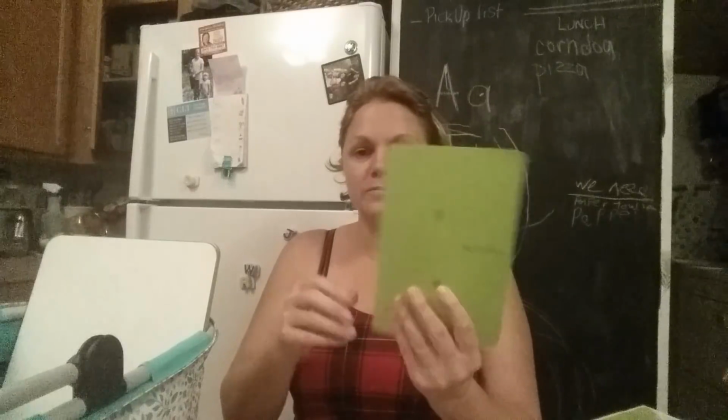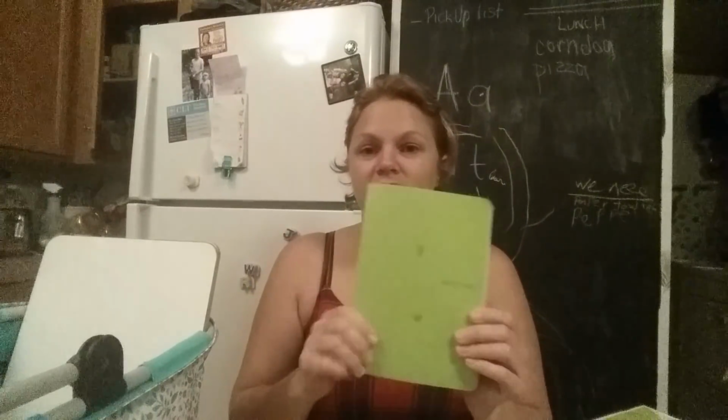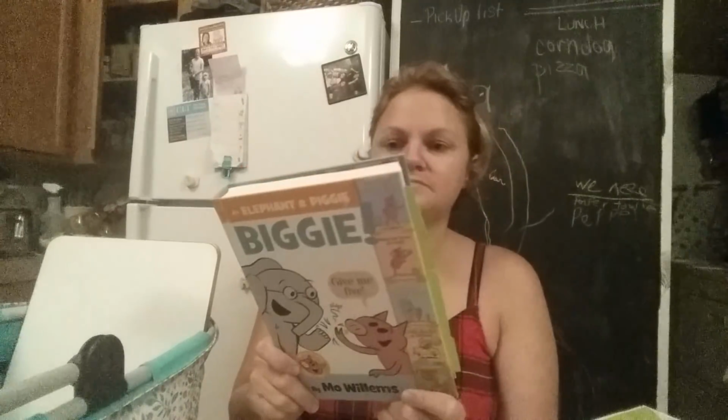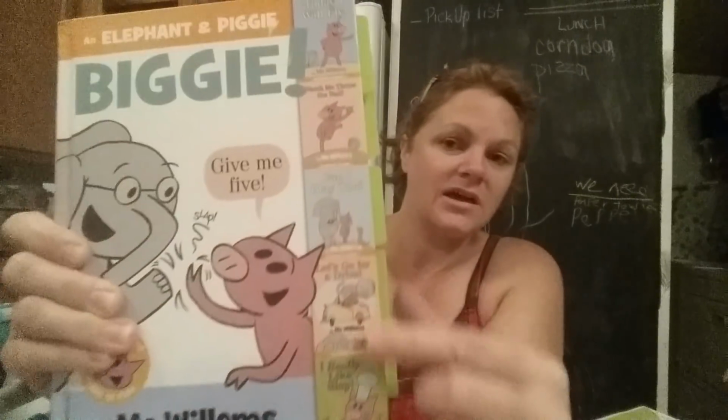I keep a little bullet journal of what we cover and what we do, just little side notes. But our biggest and favorite is this book right here, Biggie. Oh my goodness, this was the first time we ever met Gerald and Piggie. I love this book. We actually tabbed out where each book starts. We will read one to two stories. Oh my goodness, if you've never had a Mo Willems Piggie and Gerald book, you have to get them.